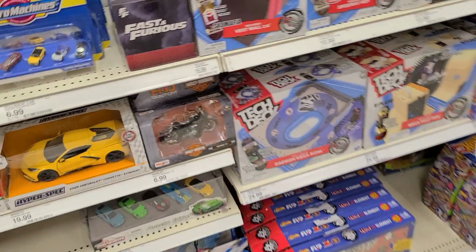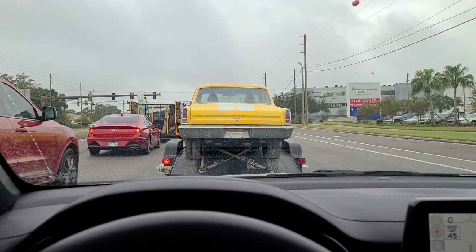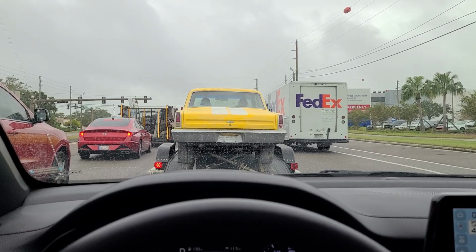We're gonna wait. Take a look at this cool car on the trailer here. I don't know exactly what that is. I don't even want to try to guess. I'm sure some of you know, but look at the tires in the back. They look really tall. I bet you that's the driver's baby.